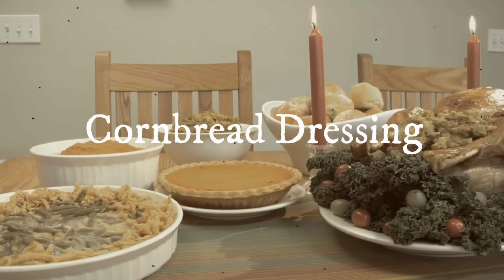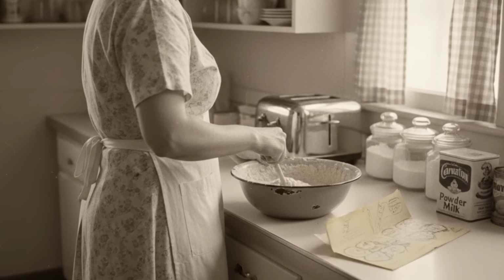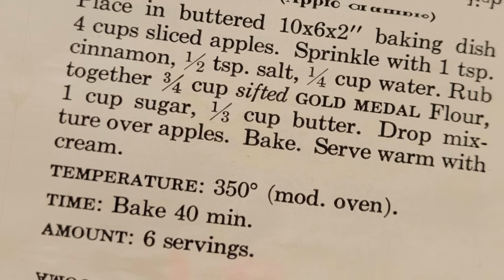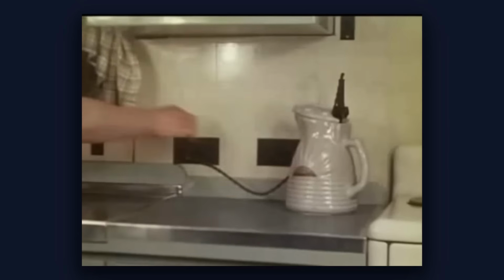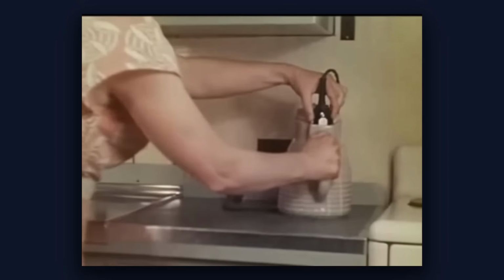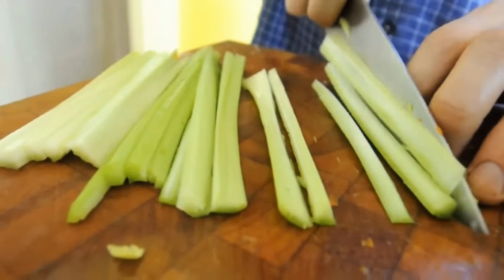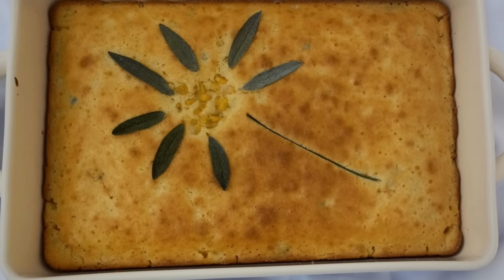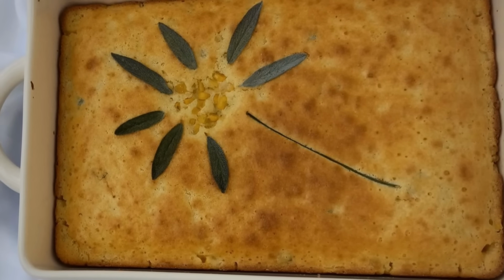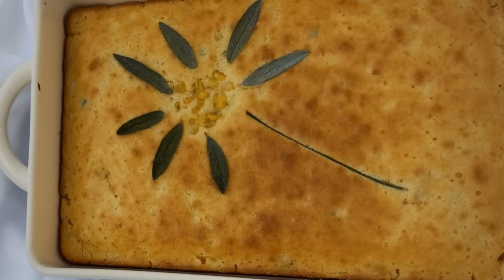Before packaged stuffing mixes appeared, cornbread dressing was the thrift cook's secret weapon. Betty Crocker featured versions that used every crumb of yesterday's skillet bread. No waste, no guilt. Mixed with onion, celery, broth, and a pat of margarine, it baked into a fragrant casserole that could stretch a meal twice over. Housewives made it in enamel pans, their kitchens filled with the smell of browned cornmeal and sage.